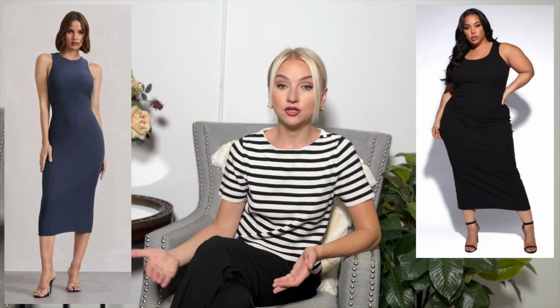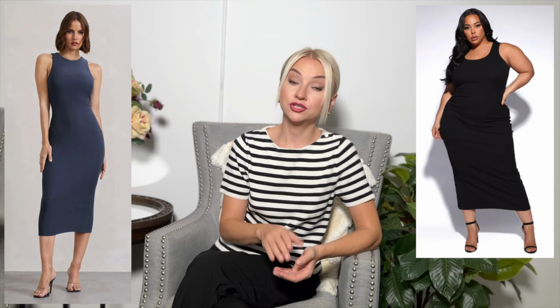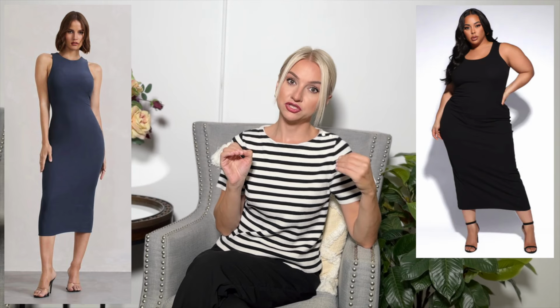Let's say it's midi. It normally ends up at the calf area, and not every woman likes it because first of all, it can make your legs look shorter. It can make you look shorter, a little bit more squarish. If you have wide calves, it's gonna make them wider. If you have extra flesh, it will accentuate it, make you look even more fleshy than you are. It can make your bones look wider in case you already have wide bones. So again, it's not for everyone, and many women actually don't like the midi length on themselves.